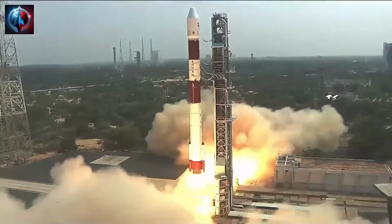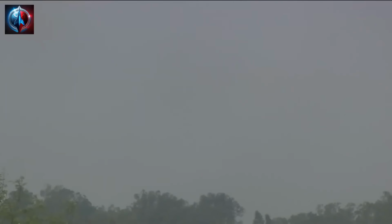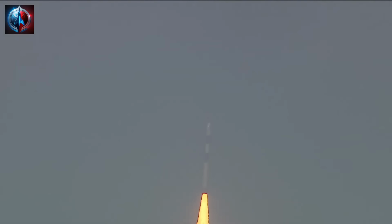10, 9, 8, 7, 6, 5, 4, 3, 2, 1, 0. Plus off normal. And the PSLV C55 has lifted off, flying past the tufts of clouds. P2 tracking.